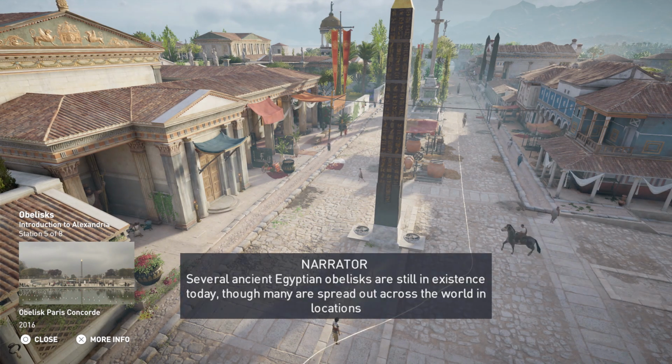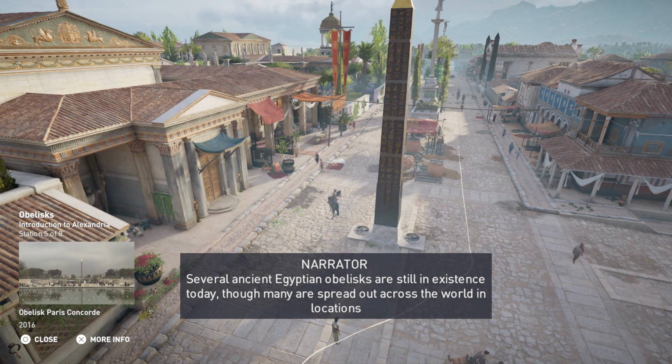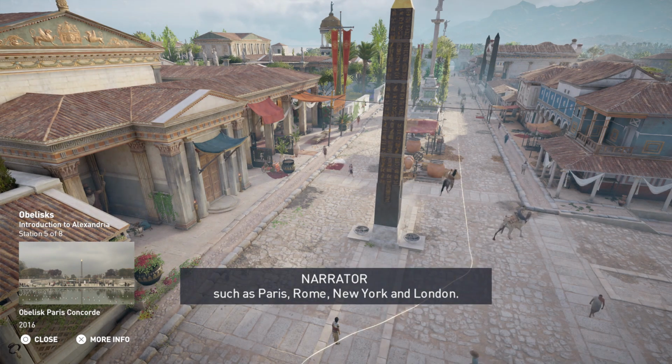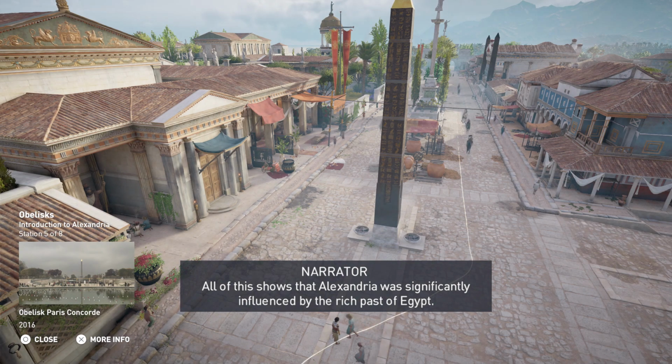Several ancient Egyptian obelisks are still in existence today, though many are spread out across the world in locations such as Paris, Rome, New York, and London. All of this shows that Alexandria was significantly influenced by the rich past of Egypt.